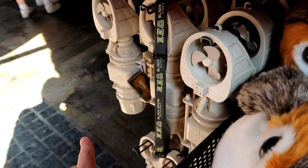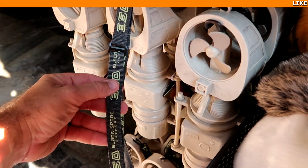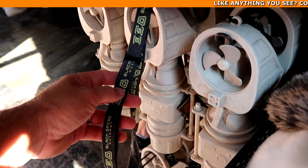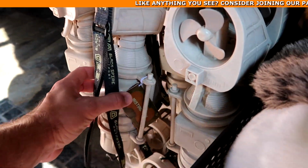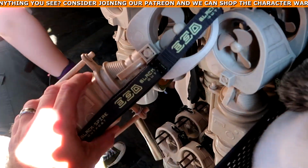And sometimes it's really hot over in Galaxy's Edge, especially like July, August. They have these really nice fans that say Black Spire Outpost there on the lanyard. That is a really cool offering though. Let's check the price here, $20.66.